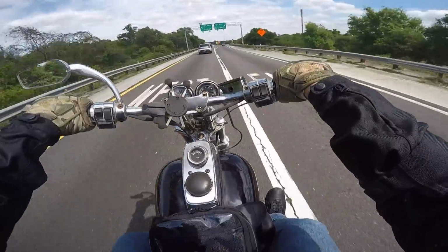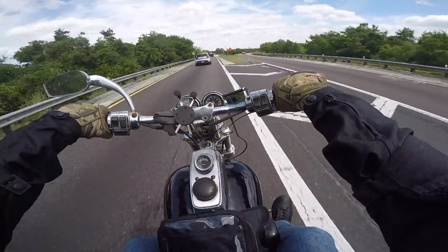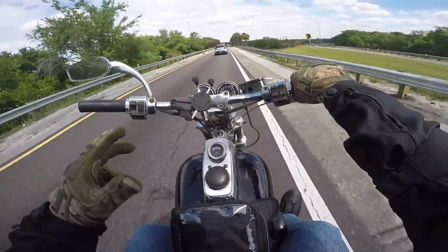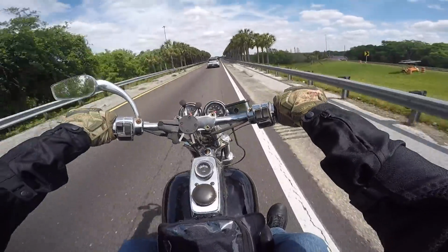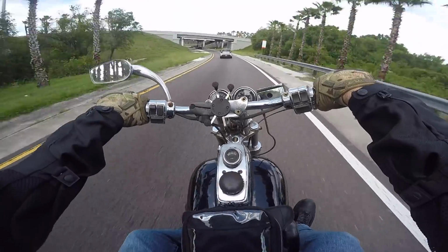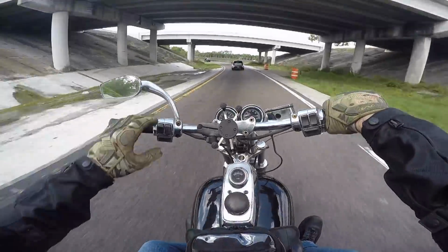It's fun. Oh my God, dude, these rubber mounted bars have got to go. I don't know who ever thought that was a good idea, but these make you feel so disconnected from the road, it's not even funny. That's awful. In fact, these bars have got to go entirely, along with these forward controls. They're freaking not comfortable, and the seat.